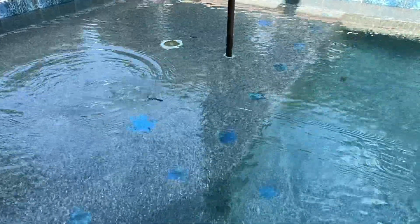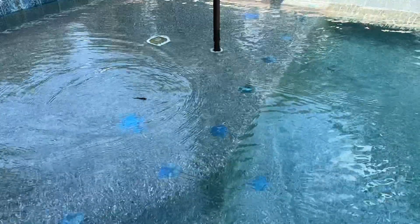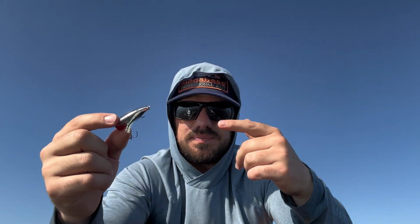So if I'm fishing open water and fish are really aggressive, I'm thinking fall time, they are schooling up and eating bait non-stop, this is something that can really pull their attention and potentially get a larger, more aggressive bite. So loud, big chug, definitely lean into the popping aspect of it. This is super awesome.